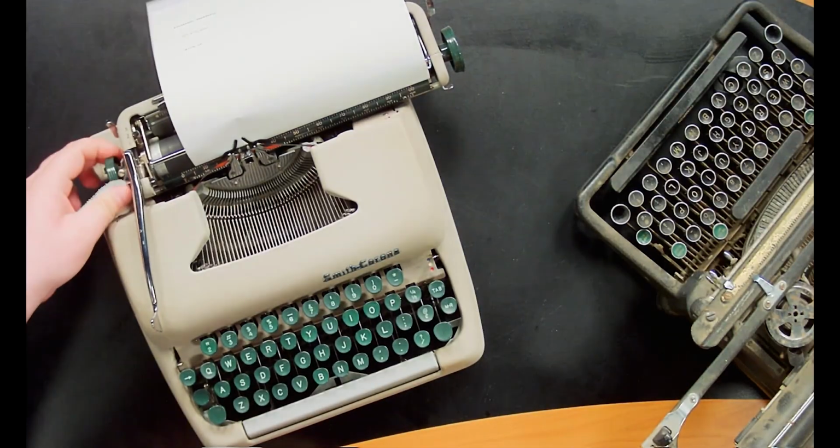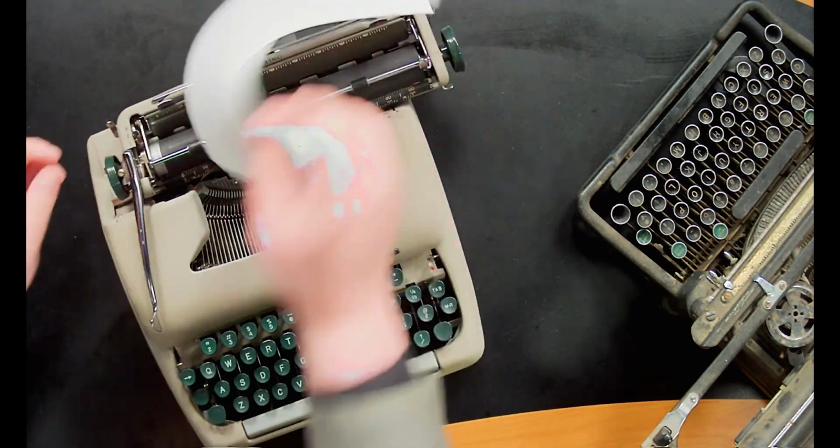All right, so how do we get the paper out of here? We twist it back up and then grab it when it releases. Nice. And then we can show what we've done. Yeah, and it's just as easy as that.